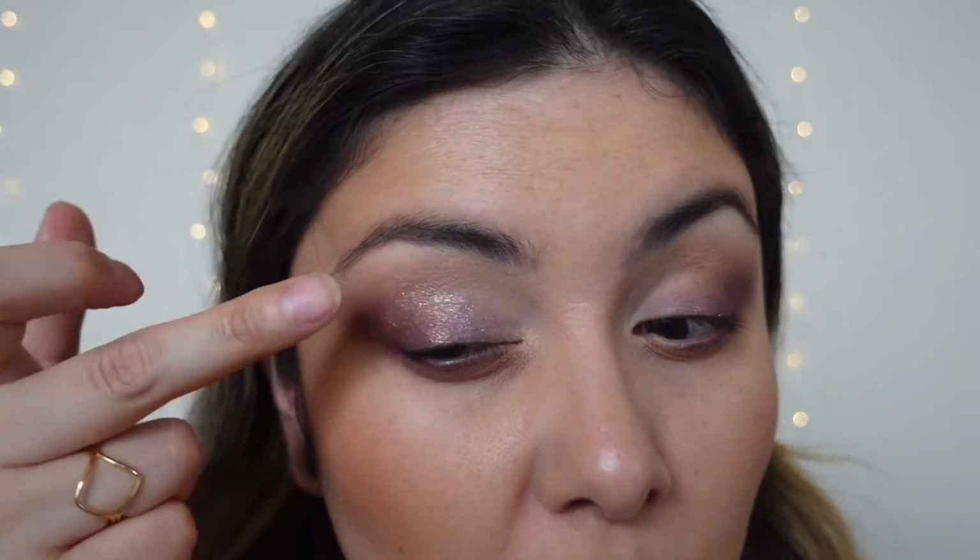That's how I like to work with shades like these, because I feel like sometimes when you really dig your hand into it and put it on top of your lid, it can just be too much and it's very hard to bring it down. So I'd rather build up because you can't build down.